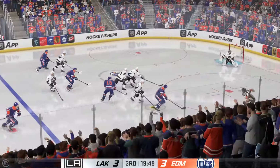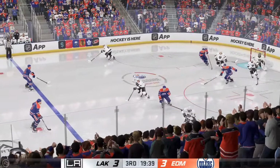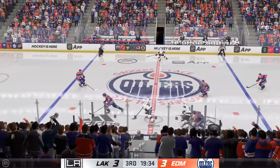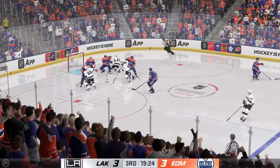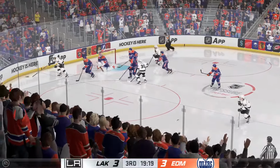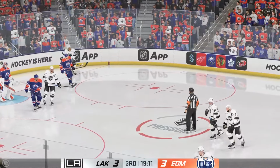Here we go. The puck is dropped on period number three. Chance in front. Big time save by Talbot. Man, he was right on that puck. He knew exactly where it was. It was tight to the crease. He got out and challenged right away to make the save. And he makes that save as well. Well, he has been under siege, and I'm loving his compete level. I mean, he's making consecutive saves one after another.